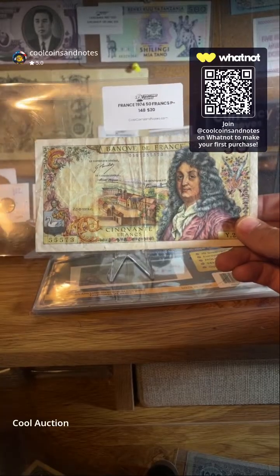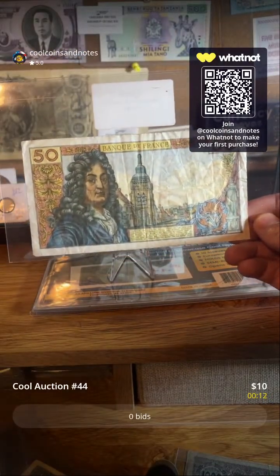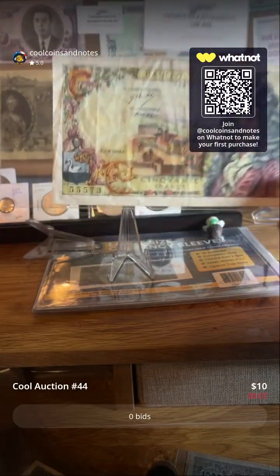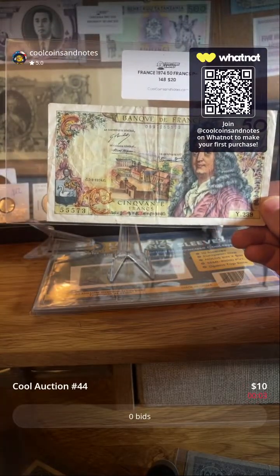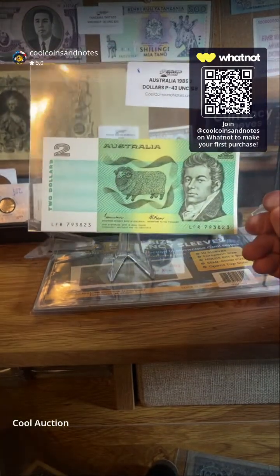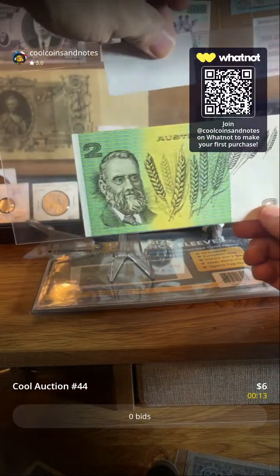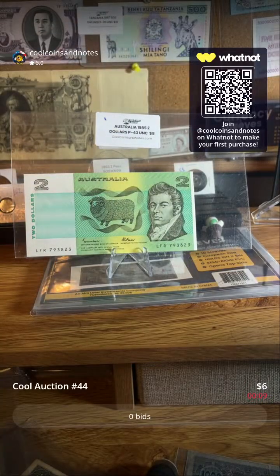Got Mr. Hair Dude here. 1974, 50 francs, colorful note. Got an uncirculated Australia. It's going to be a 85, $2 Australia with the sheep on it.